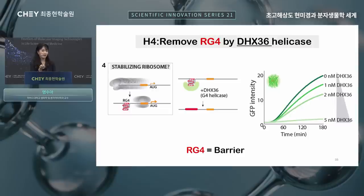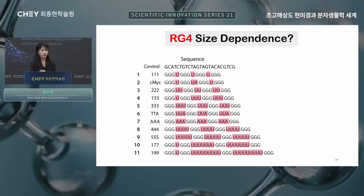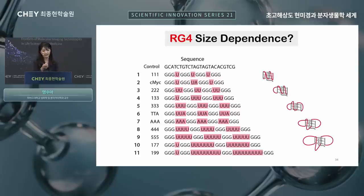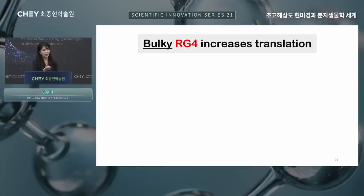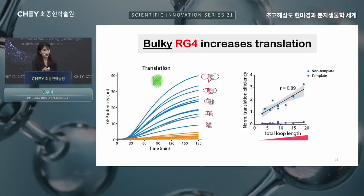Now, if it's a barrier, then can we make the barrier strength higher by increasing the size of this RNA-G quadruplex? To do that, we just expanded the sequence such that we can have a bulkier and bulkier RNA-G quadruplex, and otherwise carried out the same assay. And it turned out that there's a huge difference on the size. As we bulk up the G quadruplex in RNA, it is able to enhance even higher translation. Before, the enhancement level was about 2-3-fold. Now it goes up to much higher. Compared to the template GQ, it goes up actually 10-fold higher. And this is data that shows you a high correlation between this size and the translation efficiency.